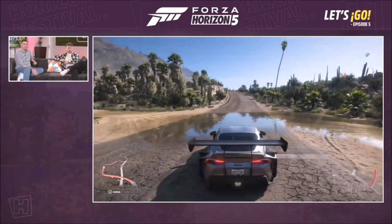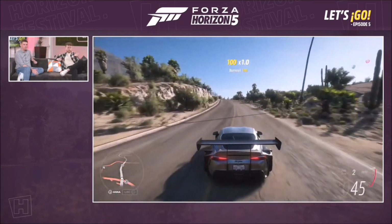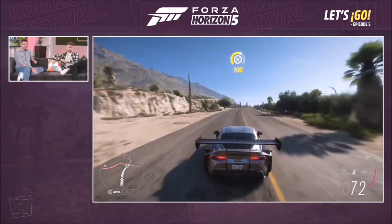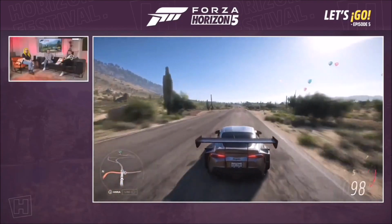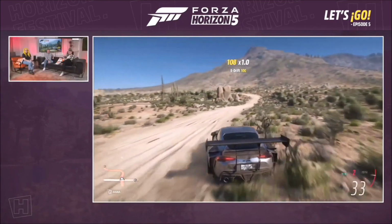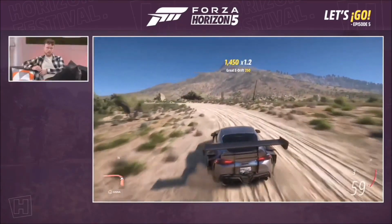cool environments. But I think there is a sand road around here that will show off some of the cool new VFX that the team have done. We've really focused on tyre smoke and making sure that all of the dust kick-up feels really full and voluminous. It feels like it's lit from loads of different angles now. It's a big entity in the world.